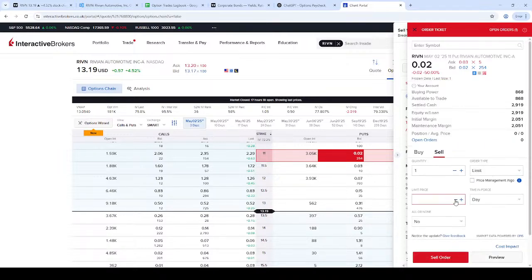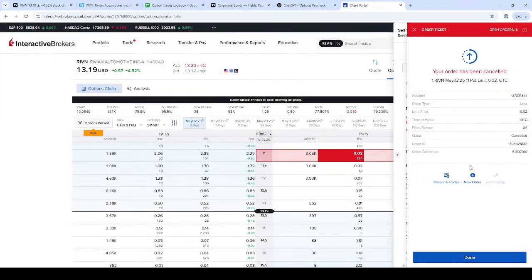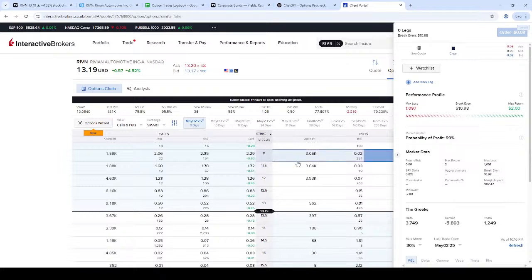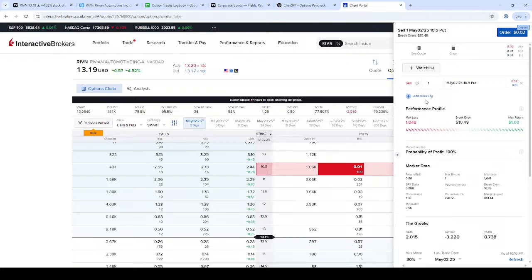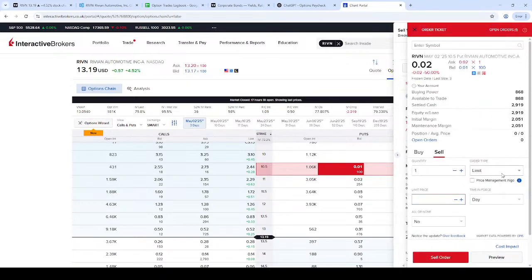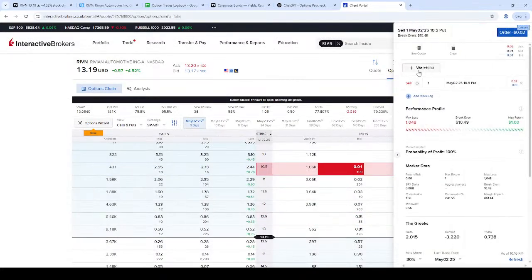I do order limit 2 cents. Will cancel sell order. Right. I don't have enough money for this one. So I might try 1050. Yeah, well, let's try 1050. If the price starts to drop, there might be a good chance to sell the options. If the price will not be dropping, this will not be sold.